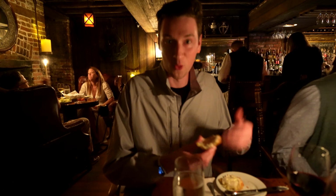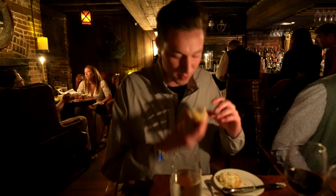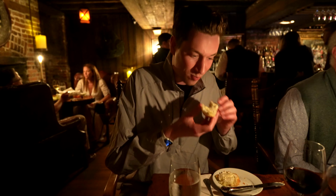So they're really warm and tender to the touch, and they come with butter. Holy moly. They're so pillowy, and the butter has a sweetness to it. I love the South. I love biscuits.